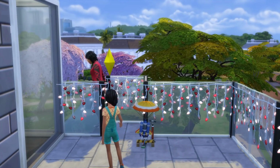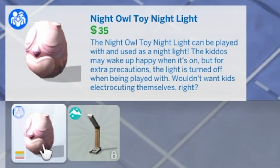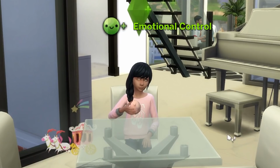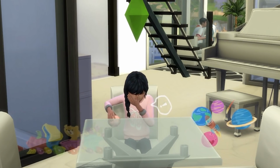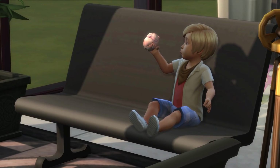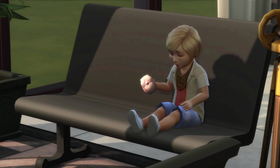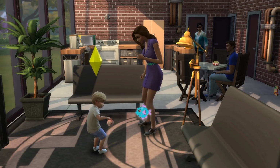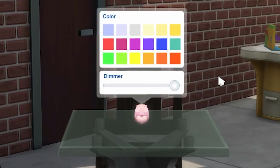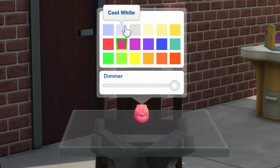A very quick extra shout out before finishing up being the Night Owl toy light. This is super cute and can be played with emotion by child Sims to raise their emotional control. Toddlers can also use it to raise their imagination skill and even show it off to other Sims for a cute moment. Also, it's a light, so you can change the color and intensity, though I will admit it doesn't give off that much light.